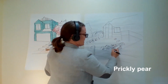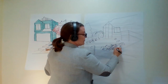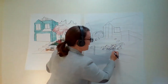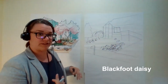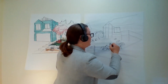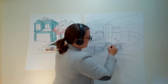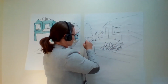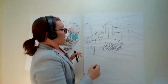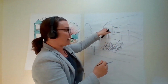Then I would come in with some prickly pear. We've got some great prickly pear. The flowers on the prickly pears, the bees just love. So I would put some prickly pear right in that front entrance, and then maybe we've got some perennials across the ground like Blackfoot daisy. And maybe we have some penstemon peeking out over the top over here. So we get some really early color and flowers for the bees with this penstemon. And we're going to sprinkle the penstemon over here too, because the penstemon might actually find itself inside the grass area.